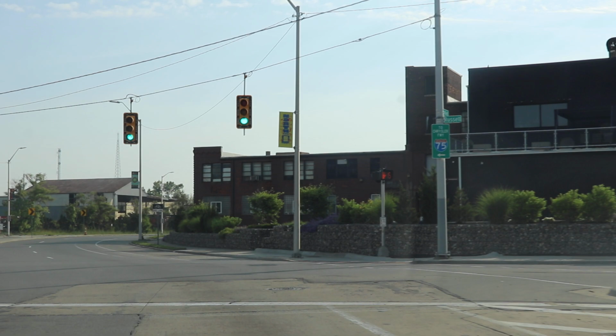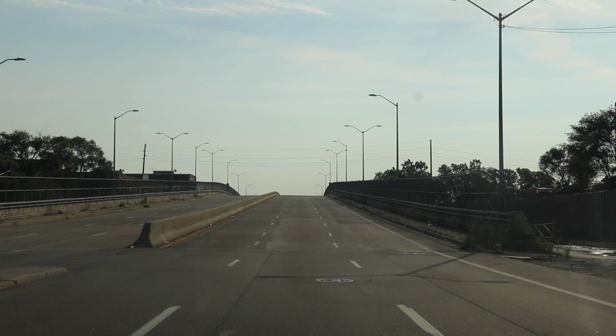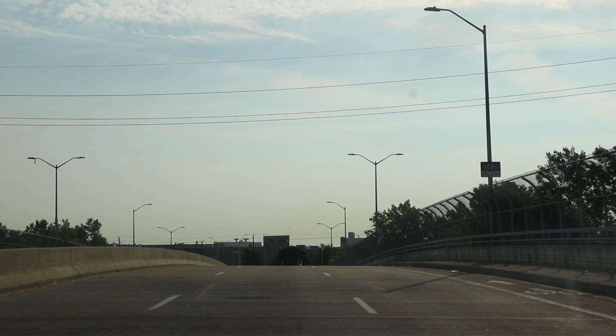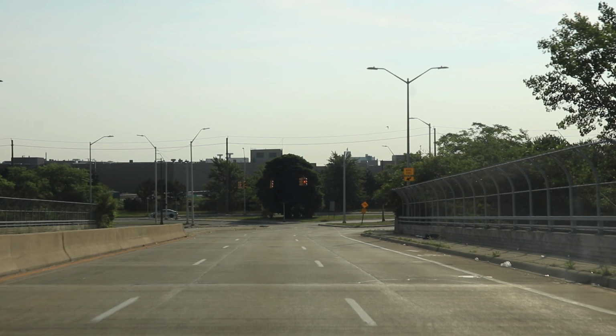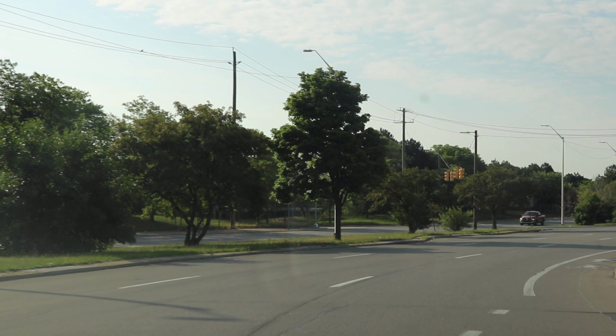All right. More green lights, the better. A lot of industrial area around here. Right by Hamtramck. If you're familiar with Hamtramck, that's another unique city. Back in the day, they used to do a lot of drag racing down here during the middle of the night. Illegal drag racing. They probably still do to this day.